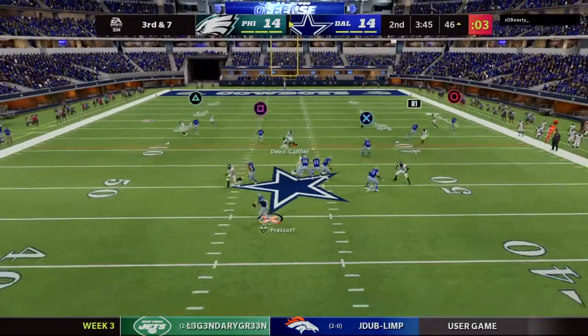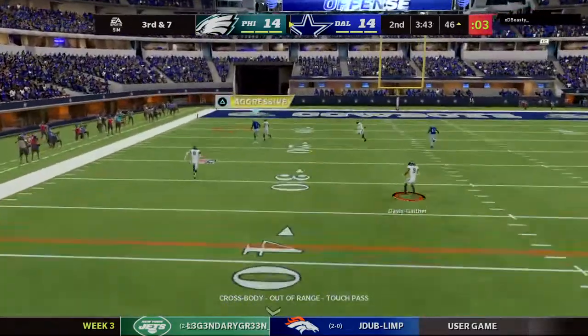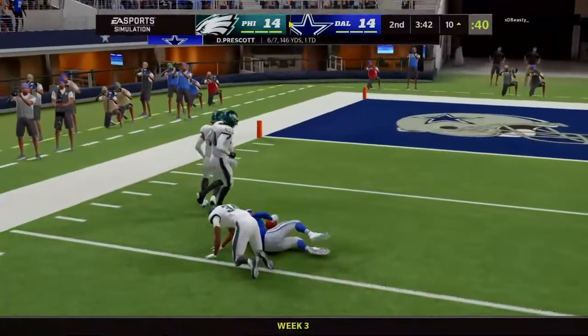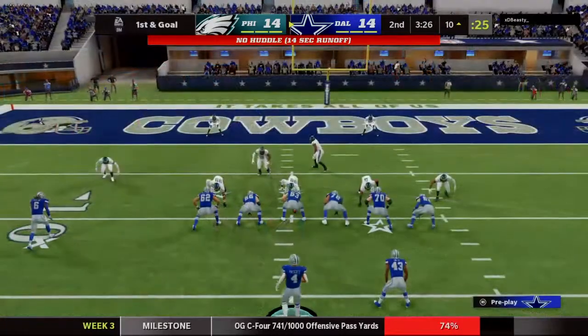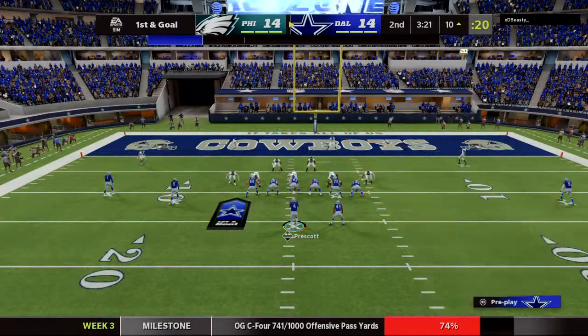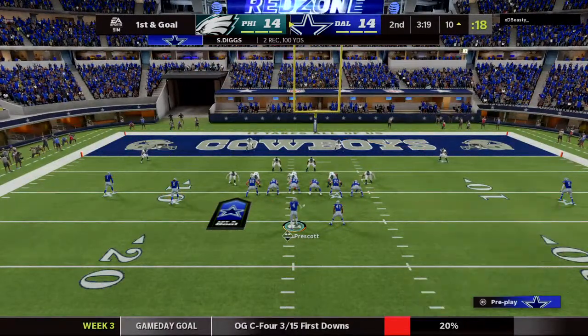On 3rd down, it's Prescott. Steps away. Going deep for Diggs. Oh, a contested ball here, and it's going to be caught. They scored touchdowns on drives 1 and 2, and now they're trying to make it a perfect 3 for 3 to start.